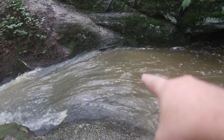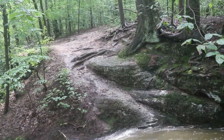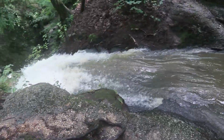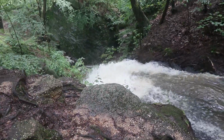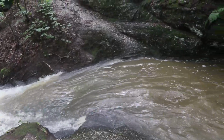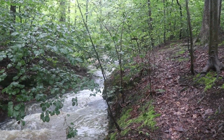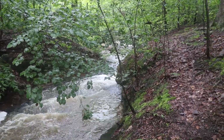Yeah, so here is the spot up here that I normally cross that can lead to the second waterfall, but I don't think it's happening. It's going a little too fast for my comfort, and the edge is right there. So I don't think we're going to try it out. I think we're going to have to go back down and go all the way back around to the other side, unless I can find a way upstream to cross. But I don't have high hopes for that either, to be honest. It's flowing pretty good up there too. So, all right, we shall see.